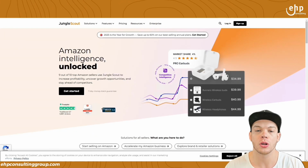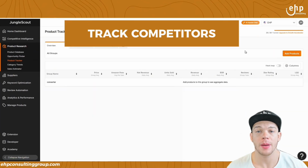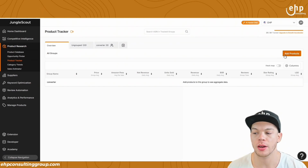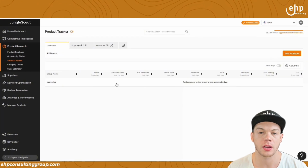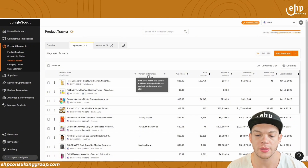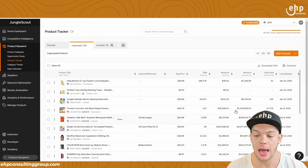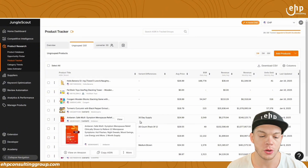But if we log into JungleScout, we can go to the product tracker tool right here. We can track competitors, or we can even track our own products, but usually this is great for competitors, right? So you can add products right here, and then you can track them. We already have 20 products tracked, so you can add your products, put the ASIN in, and then it's going to show all of the products that are being tracked. It's going to show you the variant differences, the average price it's selling at, the bestseller rating, the revenue they're making daily and monthly, the average units sold, and the last time it was updated. So you can see a lot of different data.